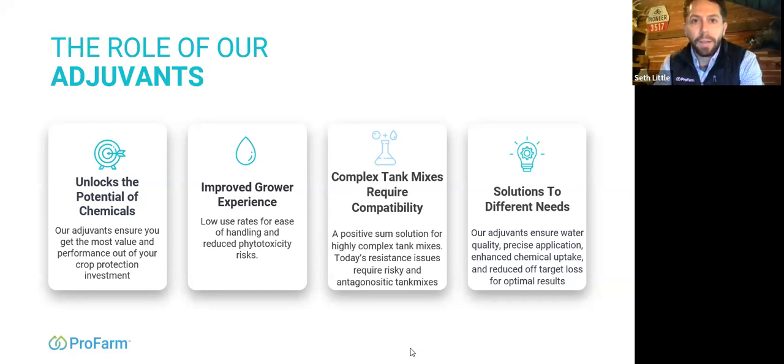I made some mistakes 18, 20 years ago, reading the label wrong. Maybe I put a quart per acre instead of a quart per 100 gallons of crop oil, and had some bad experiences, whether it was phytotoxicity or tank mixes. And so I got into adjuvants in a weird way.